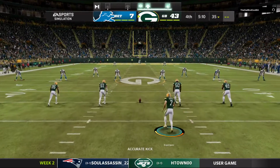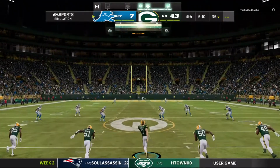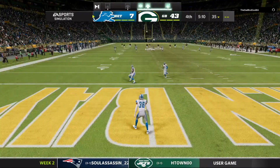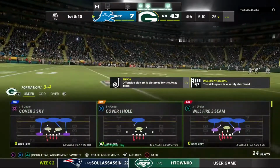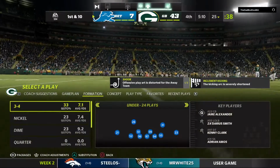Set now to kick this one away, and off it goes. And this will not be returnable. It's out of the back of the end zone for a touchback.